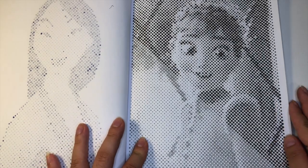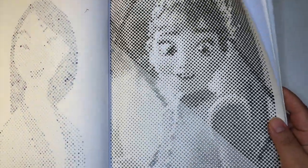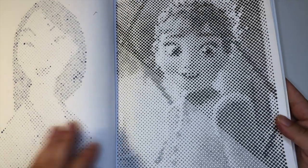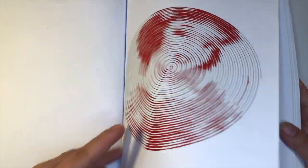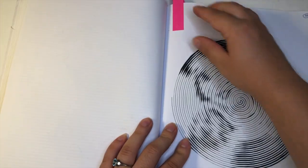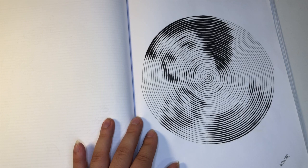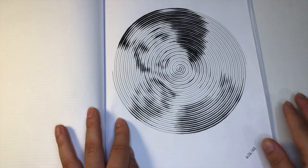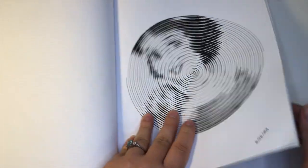And I did this page in glitter gel pen. I don't know if you can see that shininess. So I obviously used a black one first, and then that ran out, so I switched to gray. But it's very shiny. Took a while, but I finished it. Then I did this one in, I think it was just a big fine tip marker. And it's Snow White. Nice spiral picture.